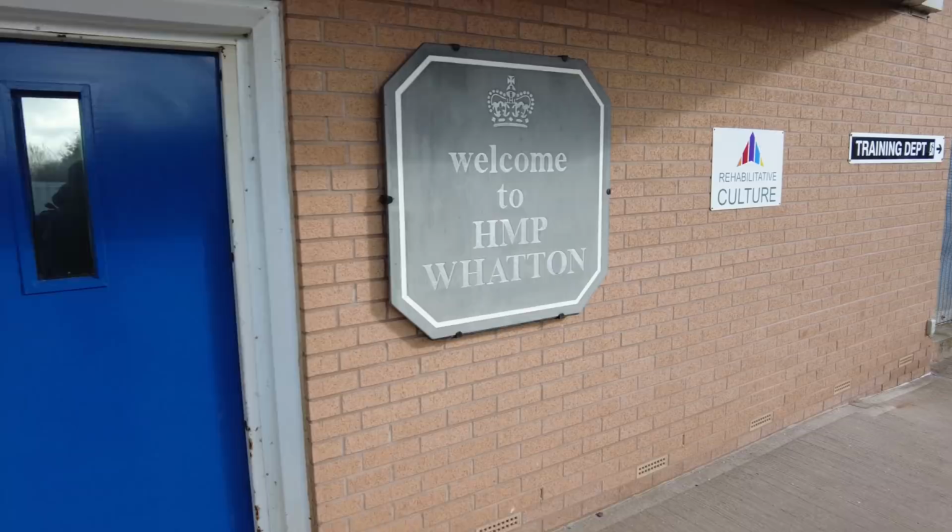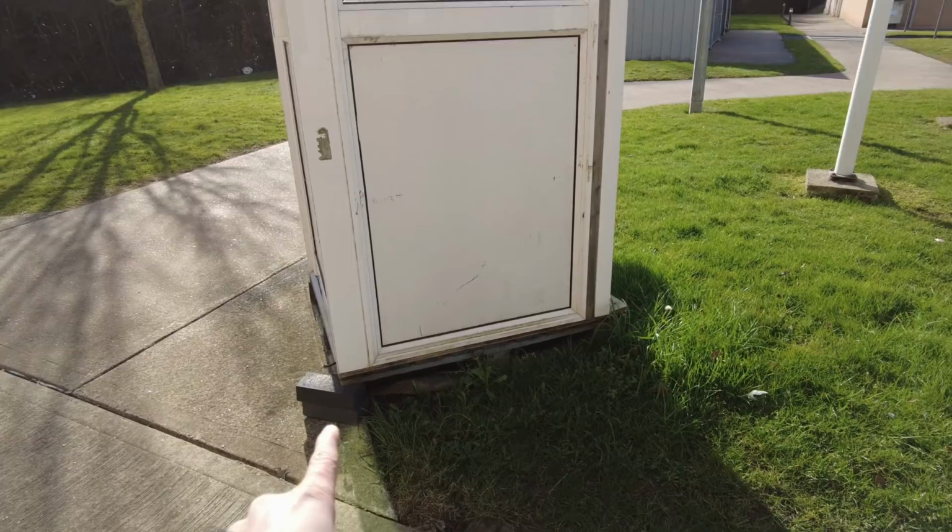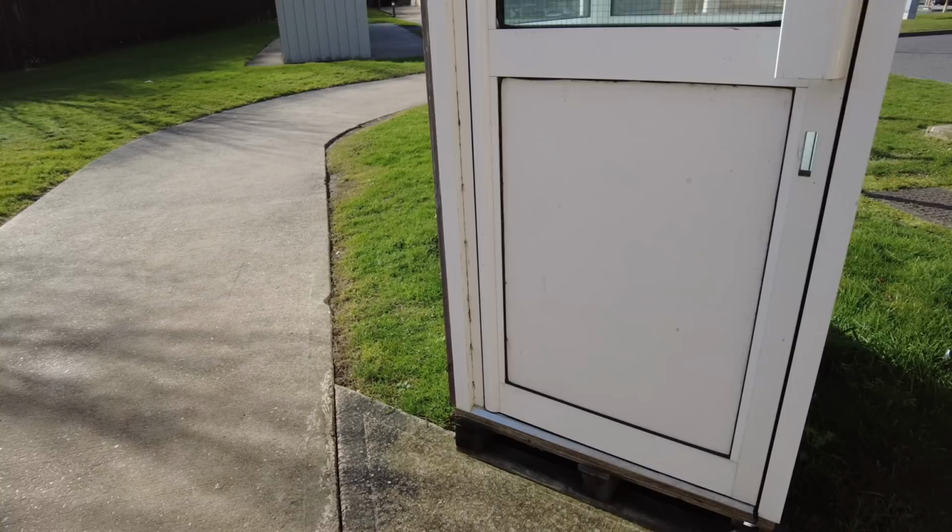And it's got a nice footpath that leads all the way on the outside. This is funny, look, a little security box here. But on the bottom, where the pallets broke, they've just put two little bricks there. Not very safe, is it? Somebody could easily kick that.